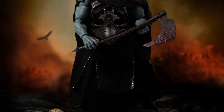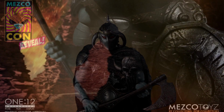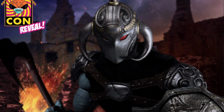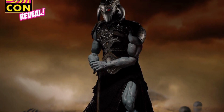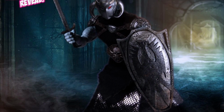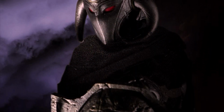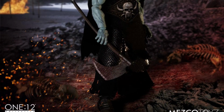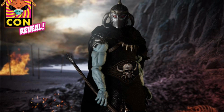And then last for Mezco's 1/12 reveals, we are going to be getting a Death Dealer, and this thing looks dope. I don't know much about this character. I know it's based off a painting, and it's just a really cool character design. The helmet looks great. Dig the weapons, the shield. Even his costume, suit, whatever you want to call it, looks pretty dope too. And this is something I'm definitely going to want to get, even though I don't know too much about it. Not sure when any of these Mezco 1/12 figures are releasing or going up for pre-order, but they probably will soon, since we have promo images.